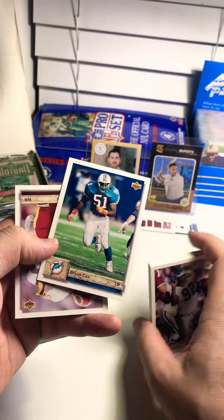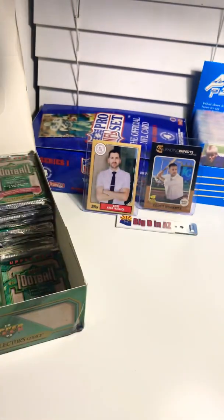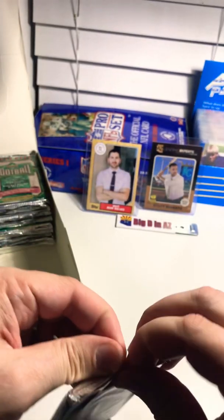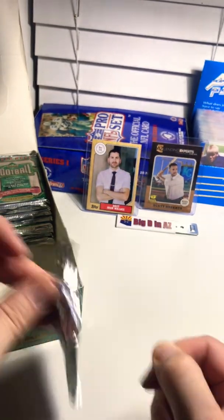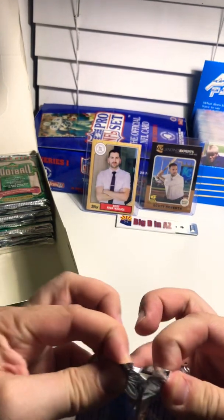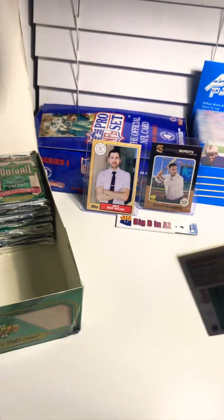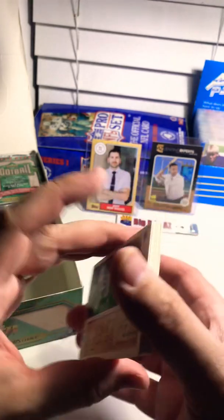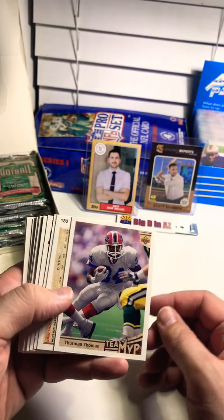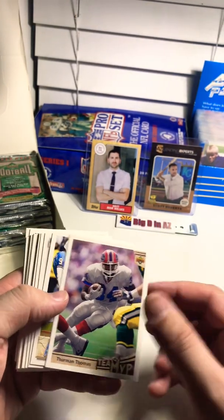Brian Cox, that man was a beast, Art Monk. Last I saw, Brian Cox was a linebackers coach with the Falcons. I don't know where he's at now. I'm assuming he's still coaching. Thurman Thomas, that guy was special as well, but neglected because he's on the Bills.